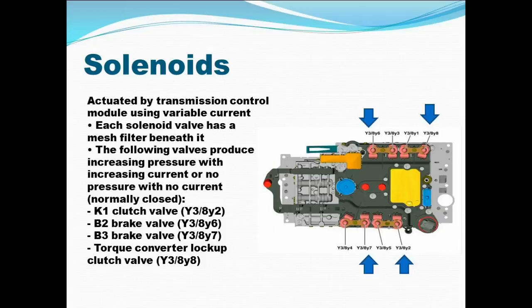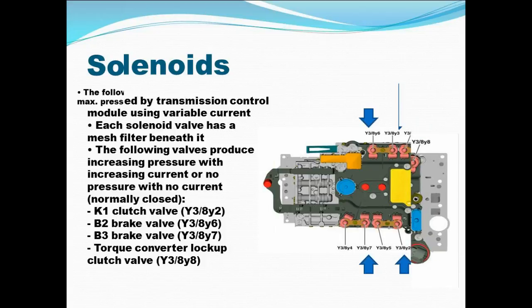Here's a look at our solenoids. Now you're going to see 4 normally open solenoids and 4 normally closed solenoids. In this first picture, I'm showing you the normally closed solenoids. If you look at where the blue arrows go, those are the solenoids I'm trying to point to. That's our K1 clutch solenoid, our B2 brake solenoid, our B3 brake solenoid, and our torque converter clutch solenoid. Those 4 solenoids are all what they consider normally closed. So if we increase pressure, you have to increase current. If you have no current, you'll have no pressure. That's how that solenoid works.